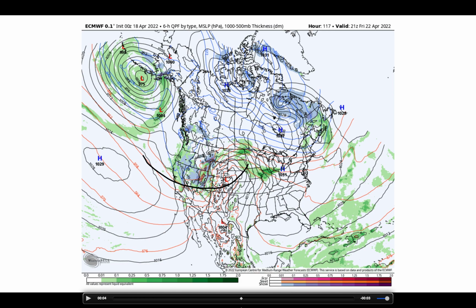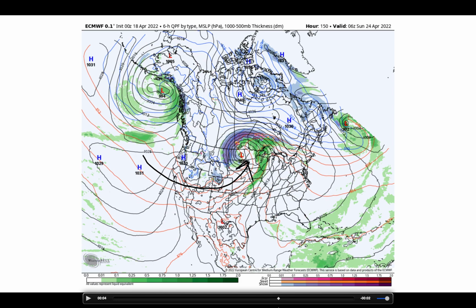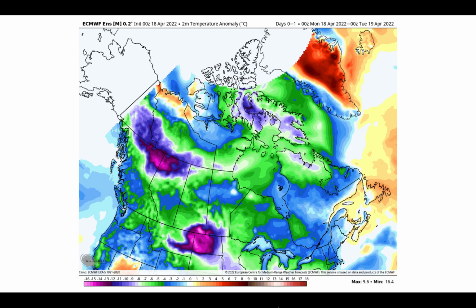Here comes the next system. Again, it ejects across the Rockies and then lifts to the north. This is the European model's take. High impacts here Saturday into Sunday. Strong winds, heavy snowfall. Again, over the next few days, we'll sort out the location of the heaviest snow. But right now, looking like a southeast Saskatchewan, central and southern Manitoba event, at least as far as the highest impacts would go.